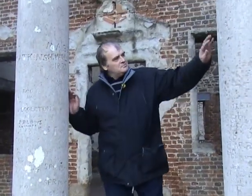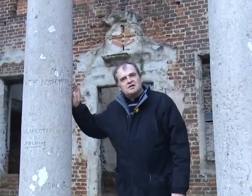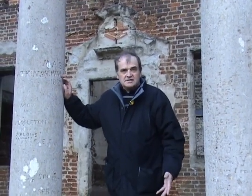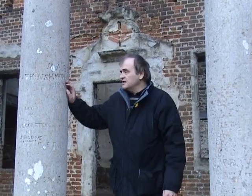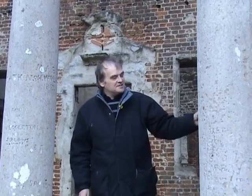These magnificent columns are still here. The house apparently was demolished, and all the useful parts were taken away, either being incorporated into other buildings or just destroyed. But this colonnaded entrance still exists, and apart from the graffiti, it's in remarkably good condition.